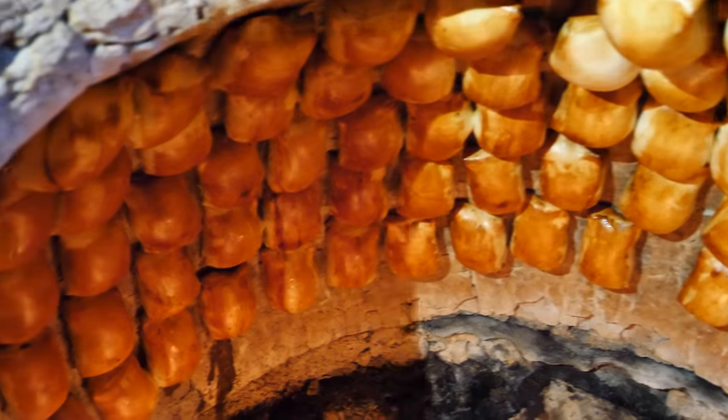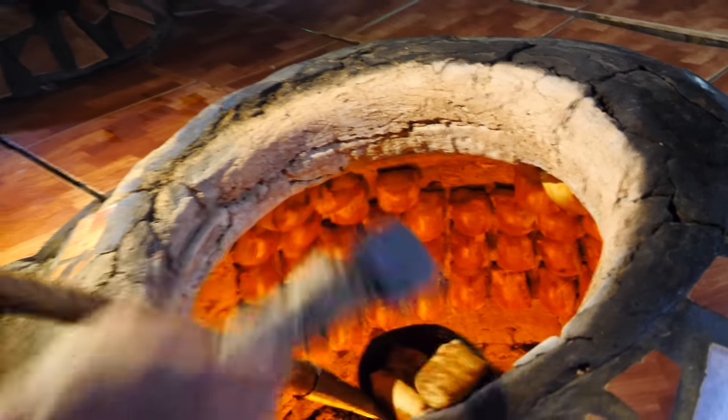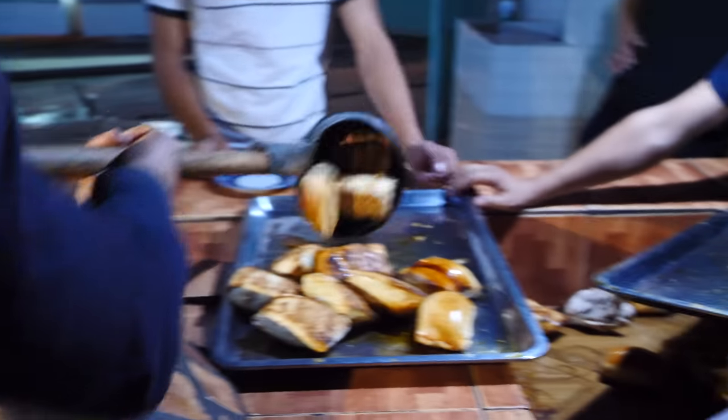Very different from samosa and empanada, completely different. Samosa and empanada are always, always fried, like 100%. Super delicious, oh, so good.